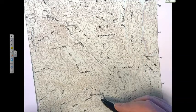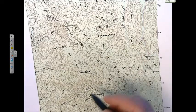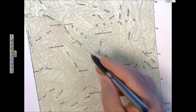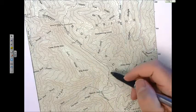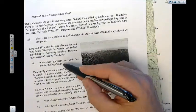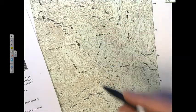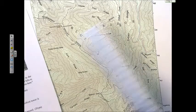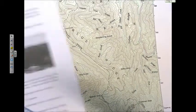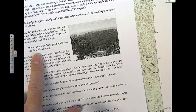And it says, at the county boundary, they turn northwest and hike up the Blue Ridge. Okay, there's the Blue Ridge. So they hike northwest, which is this direction. Okay, and so that's what they're doing. They're hiking up northwest. The question that they ask is, what significant geographic line are they hiking along? Well, we just saw that. This is Tennessee Valley Divide. And a divide just mentions where water goes in one direction versus the other. That's the significant geographic line they're hiking along.